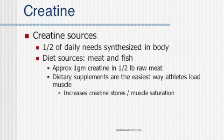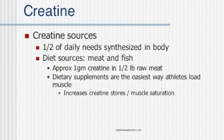Sources of creatine. Half of the daily needs are synthesized right in our own body from amino acids. Amino acids are the building blocks of protein. Diet sources include meat and fish. Approximately 1 gram of creatine can be found in half a pound of raw meat, but cooking tends to make the creatine less effective, less active. Dietary supplements are among the easiest and most common way that athletes load up their muscles. This increases creatine stores and saturates the muscles.